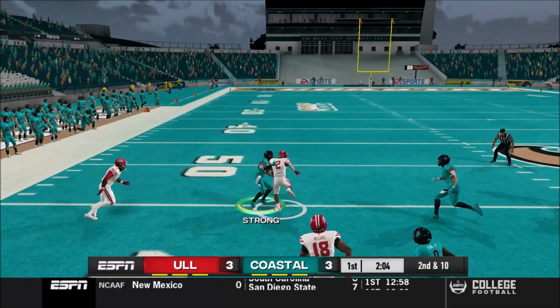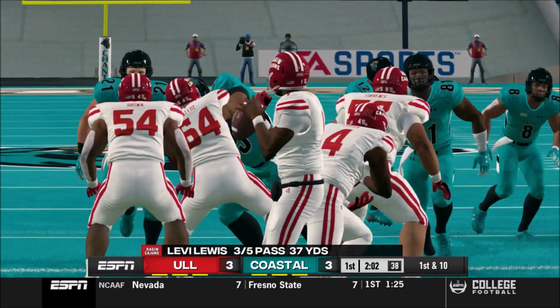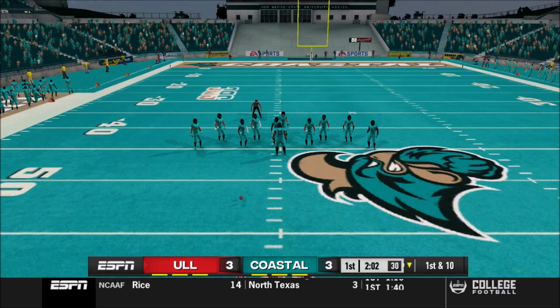He's to the 40. And he snags that one. They'll bring him down at about the 49. A nice-looking play that time. Well, the defense was blitzing here, and again, great recognition by the quarterback to find a hot receiver.